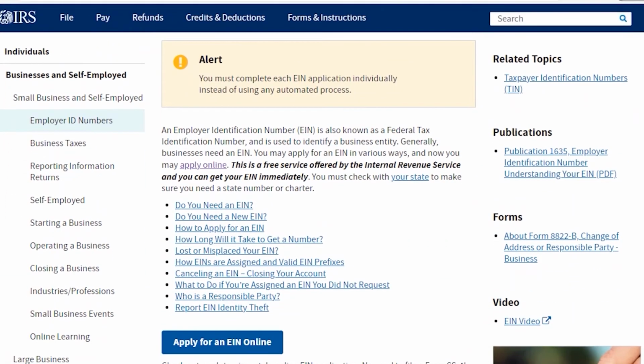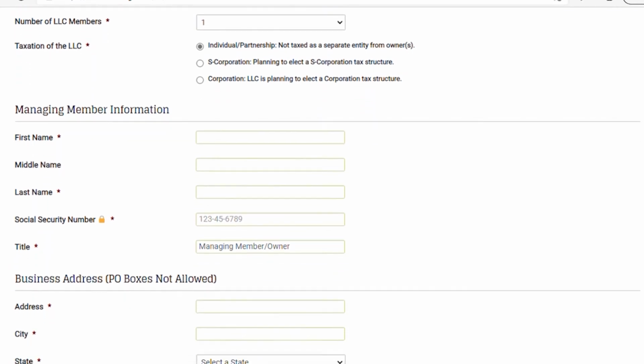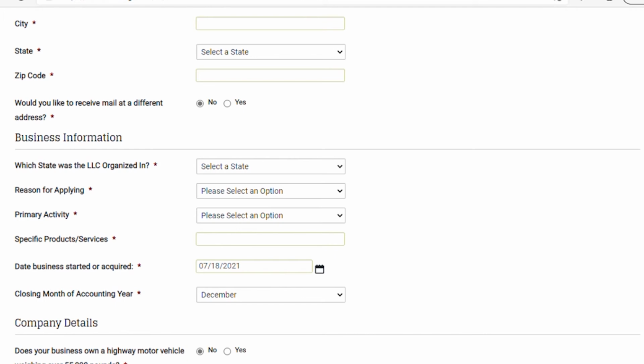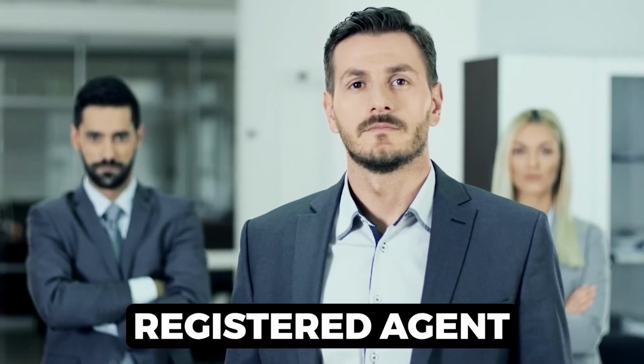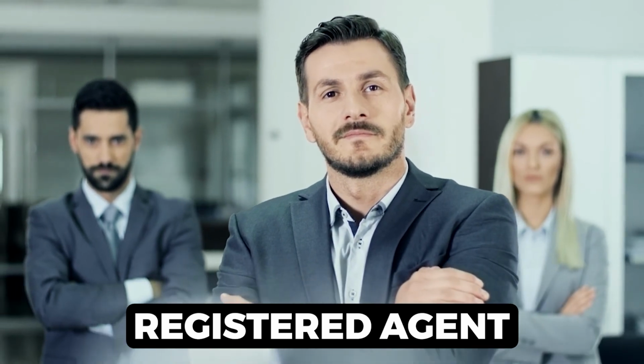Obtaining an EIN is a slightly longer process compared to the previous steps. I'm sure you know anything to do with the IRS is confusing and tedious. First, you have to have complete knowledge of your LLC, such as your company information, managing member information, business address, business information, company details, and even the critical information regarding vehicular assets and federal excise taxes. This is another reason why getting a professional registered agent is way more convenient, as they can do this for you as part of their service.